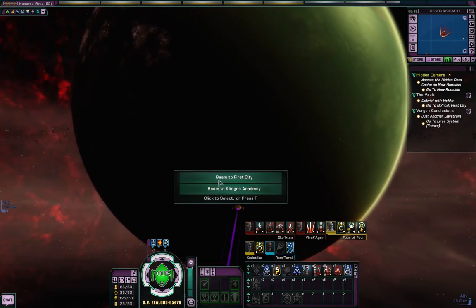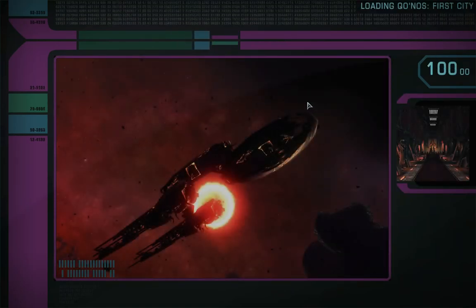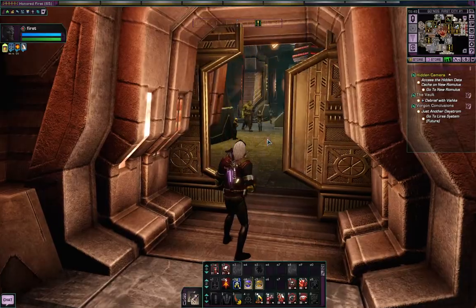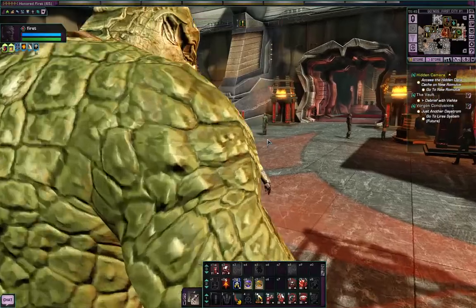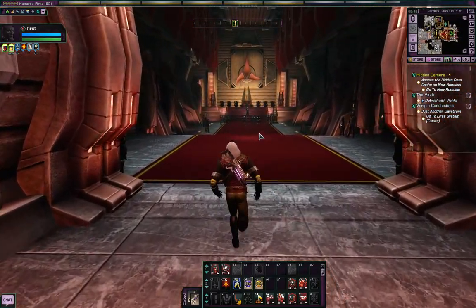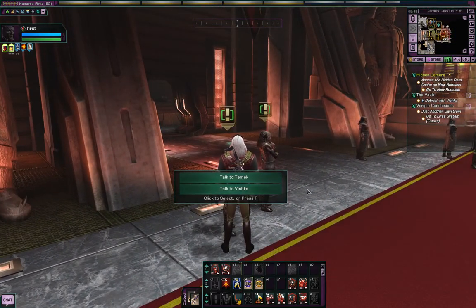Now that mission's over, I've got to remember to swap the weapons back to my other ship. Okay, so I came in on a different transporter pad. I think the first Klingon mission, you actually have to walk around the first city to do particular quest lines. So if you're wondering what to do in this first city, you'll have to start with a Klingon character to do that.